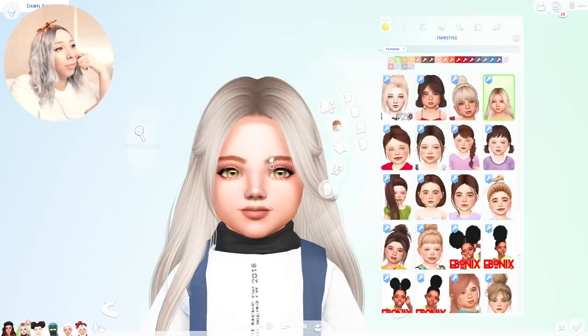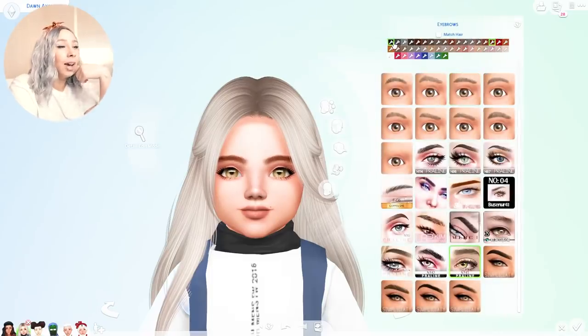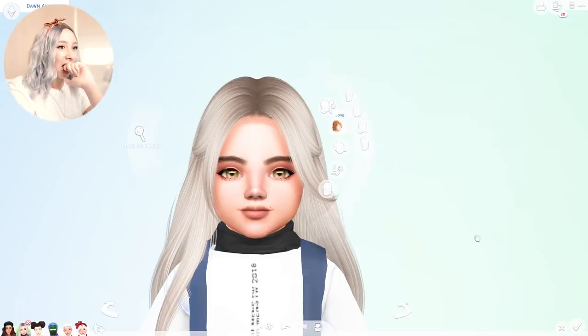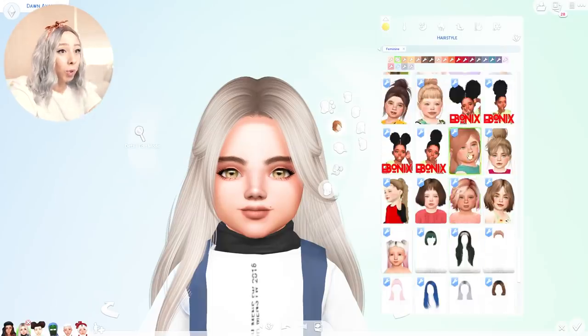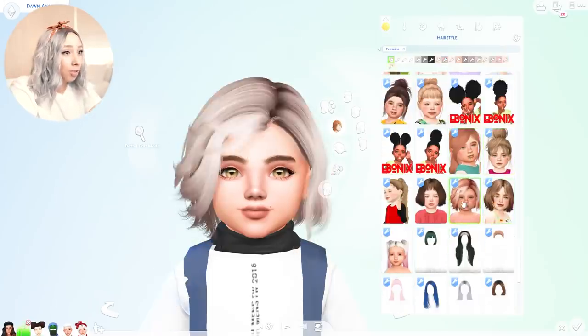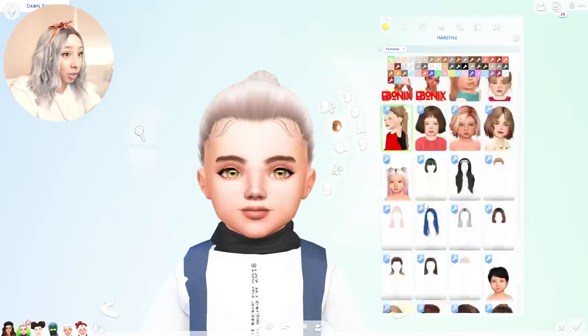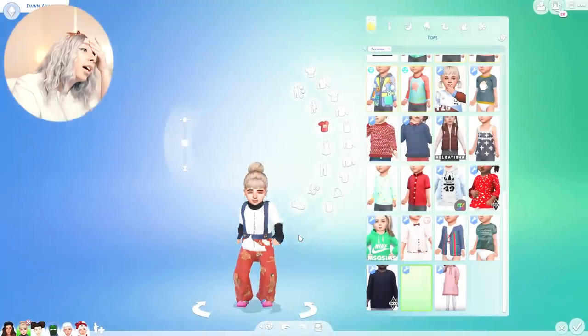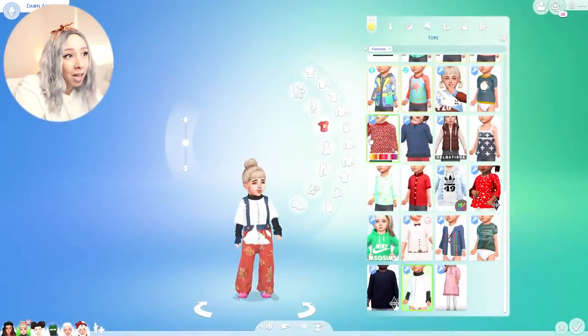Super cute. Should we model her after the dad with the dark brows and the light hair? Or should we just do brown? I don't know. I'm torn, but I really love her. She's very cute and every hair looks good on her. Okay, so this is what I decided for the hair and the face and all that. I think she looks super, super cute. I like her a lot. I see a lot of her dad in her.